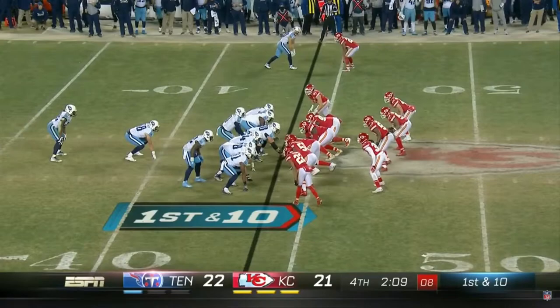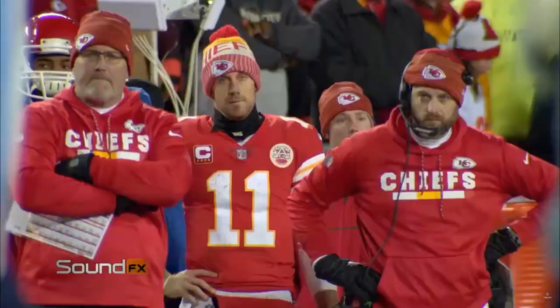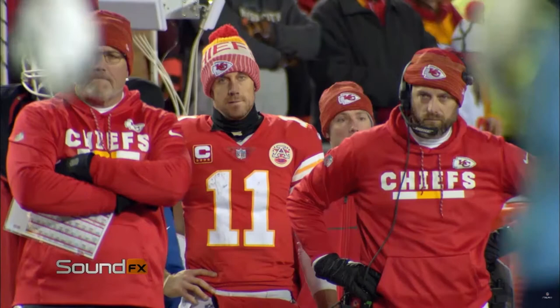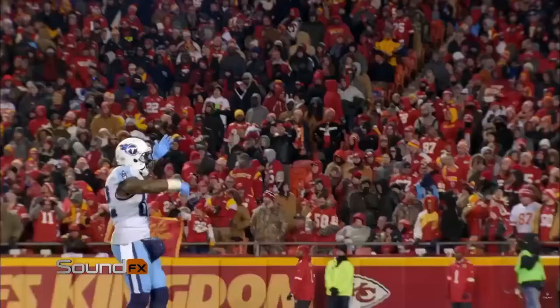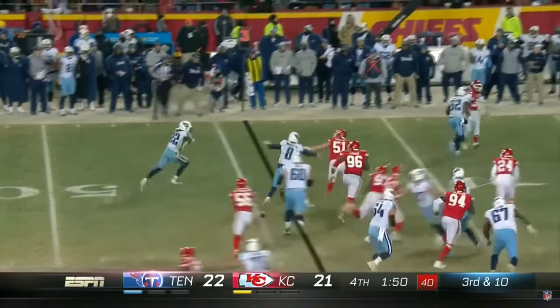They can't allow the Titans a timeout. Henry stacked up. Henry bounces to the outside. Henry stays in bounds and gets a first down. Biggest play of the game so far. 3rd and 10. Oh, this our house. Mariota in the gun. So what would you do? Hand it off to Henry. Mariota blocks Henry. First down and more.